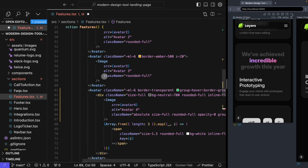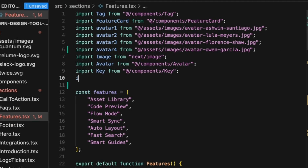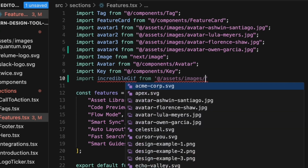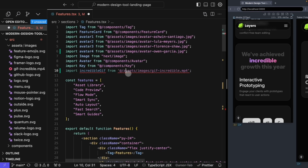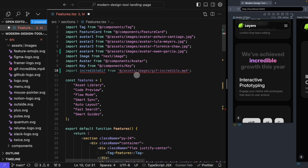So let me go ahead up to the top and import our video. I'm going to come below my import key and say import incredible GIF from @/assets/images/GIF incredible.mp4. And it looks like one of the problems is we can't currently import an MP4 into our component. So that means we probably will have to move this into the public directory in order to just be able to reference it like that.